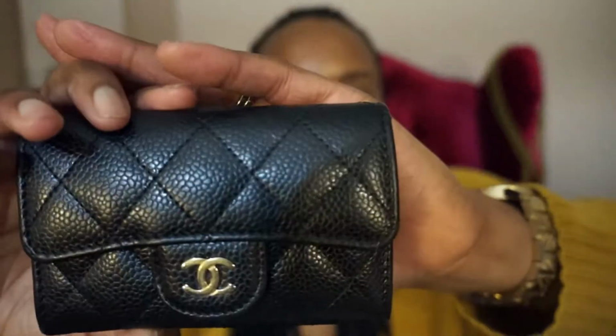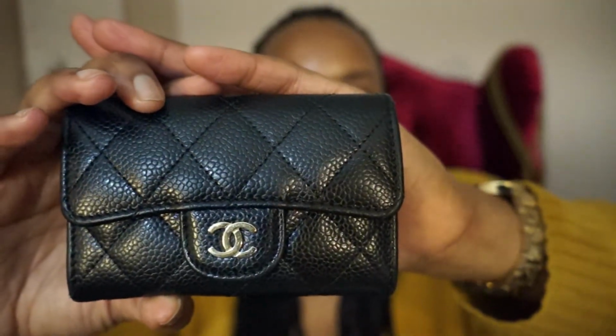I'm just trying to show, this is the caviar leather, there it goes, with the gold hardware. So I'm just giving it a little bit of a rest because it was my little workhorse, and it is still in really good condition.